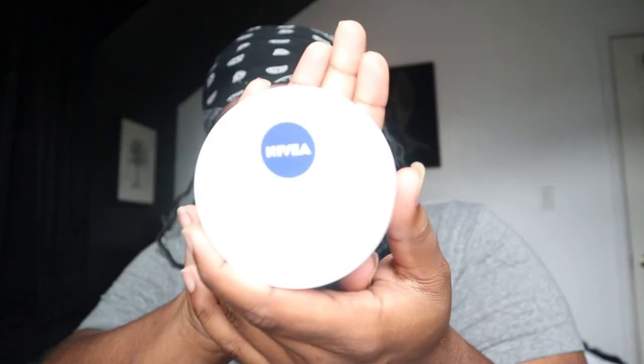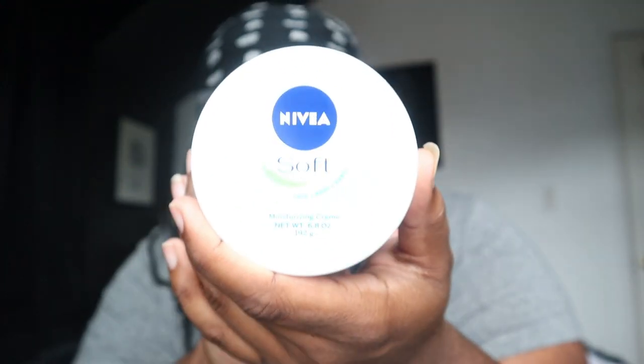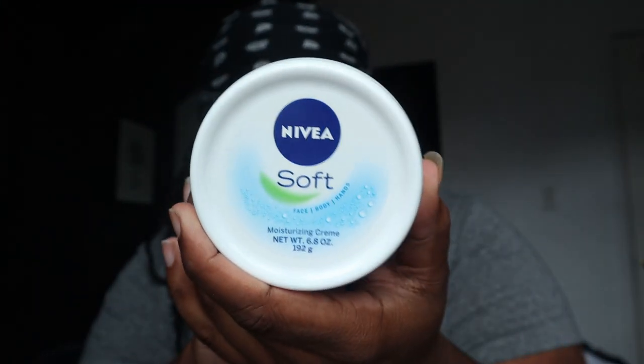So the next thing I want to show you guys, and actually this is also the last step, is of course the moisturizer. You can't go through all of these steps and then not put on a moisturizer, especially if you have dry skin. But honestly, if you have any skin, I would assume you need to be putting on moisturizer, you know what I mean? So I'm going to show you guys a cheaper version and a more expensive version. Now, for the cheaper version, I'm going to show you guys this Nivea, hold on, let me see if I can zoom it in. The Nivea Soft.